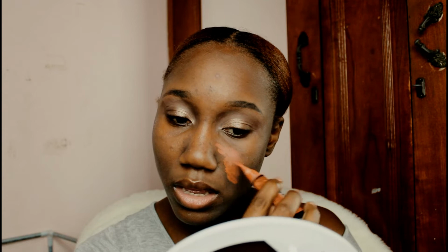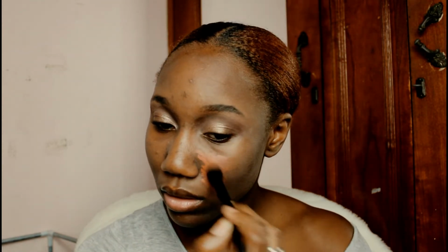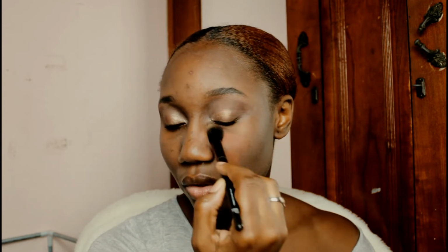I could add right here too, but I'm not feeling to. I'm just adding this section because this is a section that has the most dark spots. So I'm just gonna blend that out. And as you can see, you don't really see much of the dark spots coming through. So next, after you do that, it's literally foundation.